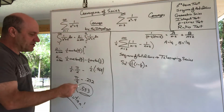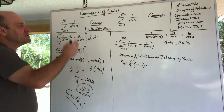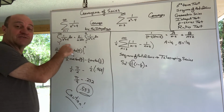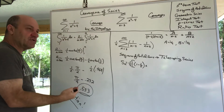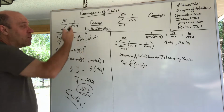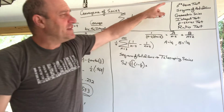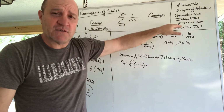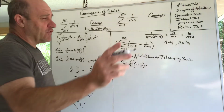The integral converges. You could even say the integral converges to that number, but please don't say, and the fact that the integral converges tells me the series converges, but please don't say the series converges to that number when you use the integral test. It doesn't. We don't know what the integral converges to. In fact, with most of the tests we learn, we don't know what the series converges to. There's only two that we do.